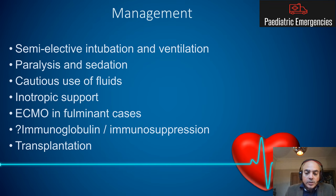So ECMO essentially is mechanical support to both the heart and the lungs. In most UK centres, they're able to use VV and VA ECMO. It depends on the clinical situation. And we'll talk a bit about ECMO and outcomes and indications in the next slide.